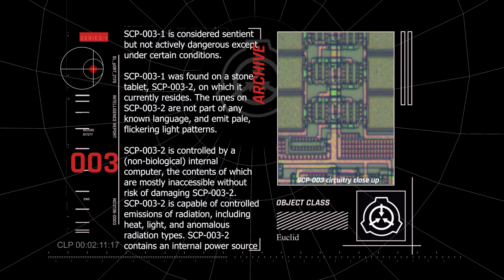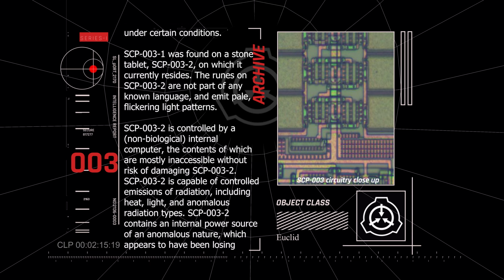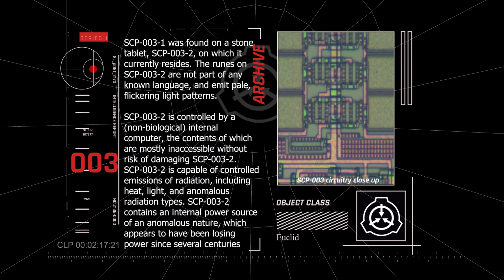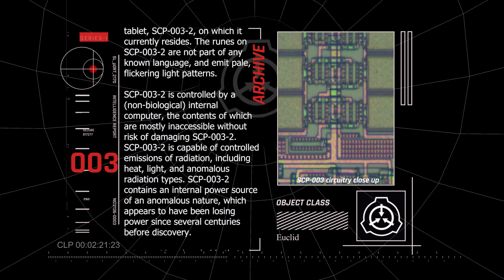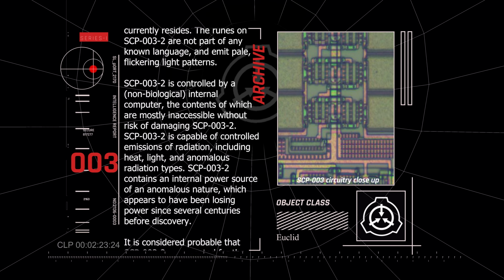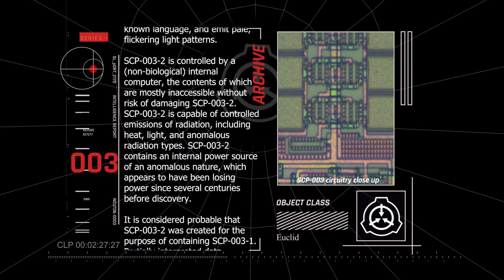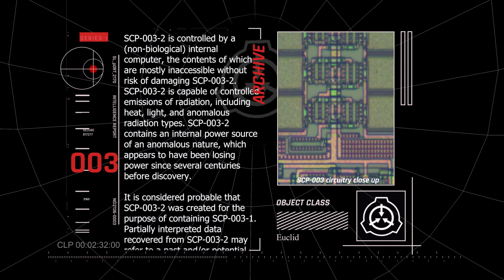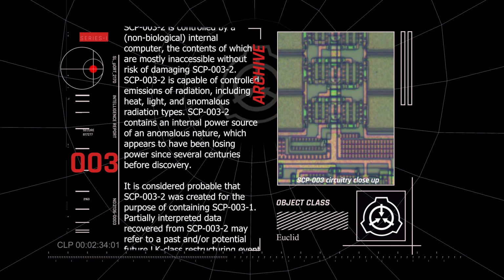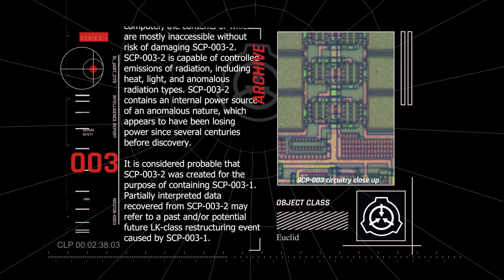SCP-0031 is considered sentient but not actively dangerous except under certain conditions. SCP-0031 was found on a stone tablet, SCP-0032, on which it currently resides. The runes on SCP-0032 are not part of any known language, and emit pale, flickering light patterns. SCP-0032 is controlled by a non-biological internal computer, the contents of which are mostly inaccessible without risk of damaging SCP-0032.